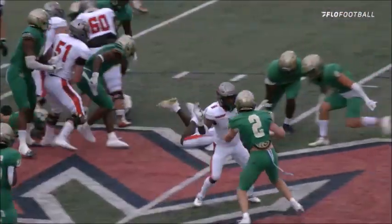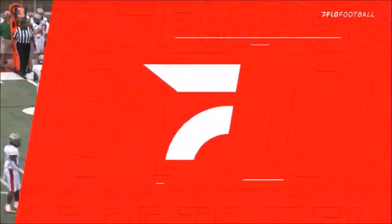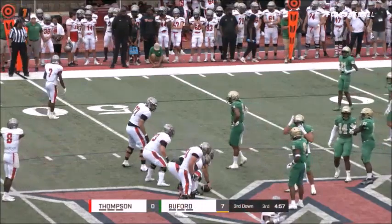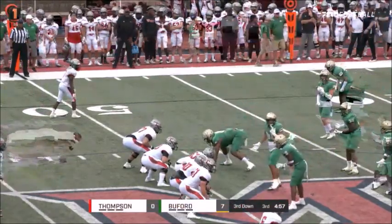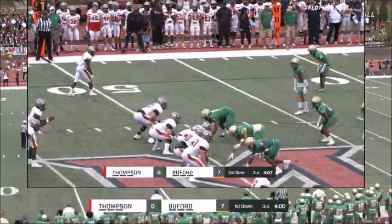I'm telling you, you got to roll this kid out, give him an option to run it or pass it here. He's got the momentum right now. He's feeling pretty good. He's seeing the holes. He's doing a good job of being patient with his runs. It's 2 good runs in a row. Got to feed the hot hand.